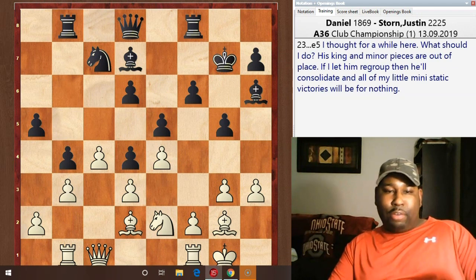He played e5 to protect his d pawn. So I thought for a while here as well because, at this point, this is 23 moves into the game. What should white do here? The opening phase is over. We're into the middle game. What should white do right here?